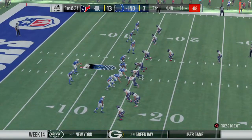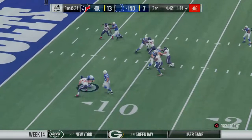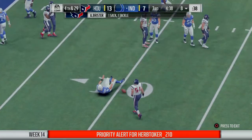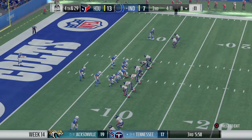So many things have to come together just right for a screen pass to break for big yardage. The blocking, the timing of the pass to the runner. In trouble here, and down he goes. Back at the 8-yard line. A rough couple of weeks for the man under center. 5 sacks last week, 4 now this week.